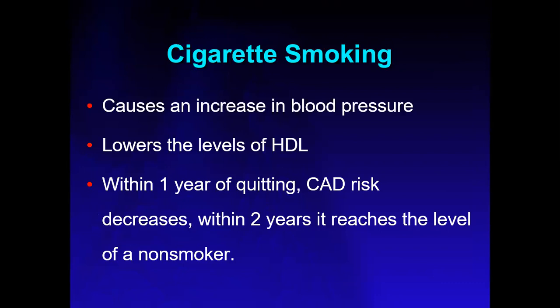Cigarette smoking, what will it cause? Increase in blood pressure. Why increase in blood pressure? The chemical components in cigarettes get into the blood, and the blood components become more toxic. When it becomes more toxic, the weight of the blood really increases, so the circulatory system becomes slower. It also lowers the HDL, because the chemicals such as toxins plus tar are added into your blood cells. So when they are added into the blood cells, it becomes heavier.